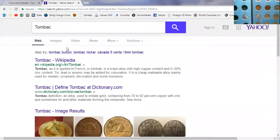Tombac. This is Wikipedia. They made tombac material back in the late 1700s, and they were made for buttons. It's a brass alloy with high copper and 5 to 20% zinc. Tin, lead, or arsenic may be added for colorization. It is a cheap and malleable alloy, mainly used for metals, ornament, decoration, and some munitions.